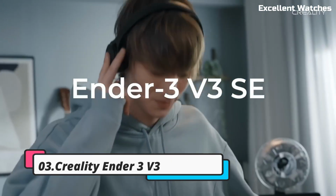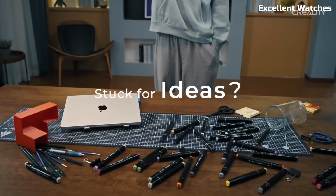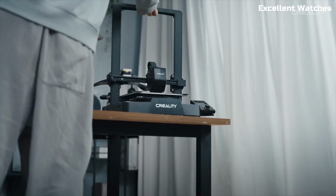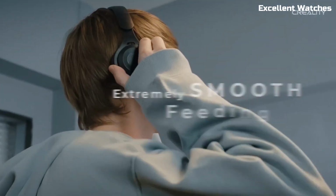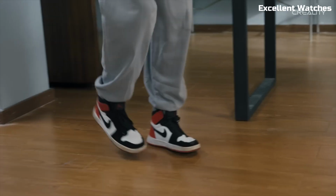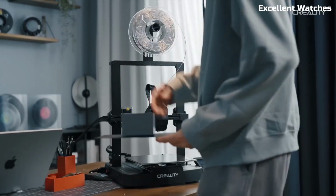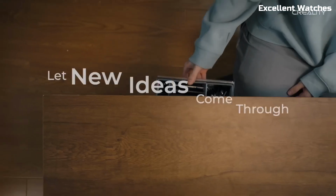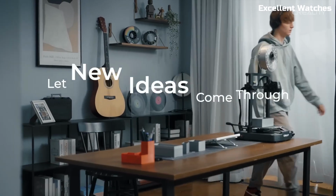Number 3. Creality Ender 3 V3 SE. The Creality Ender 3 V3 SE is a feature-packed 3D printer designed for both beginners and experienced makers. With its automatic bed leveling and strain sensor-assisted Z offset, this printer takes the hassle out of calibration, ensuring precise first layers every time. No more manual adjustments, just start printing with confidence.